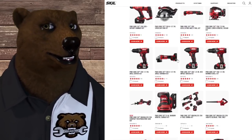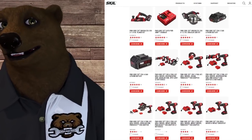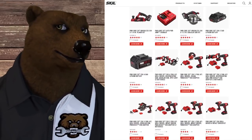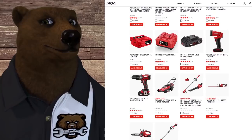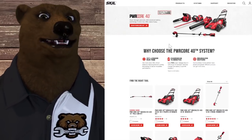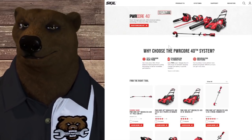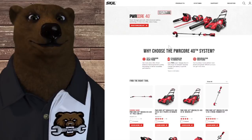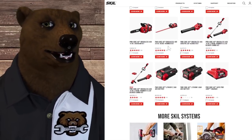With all the tools that you'd probably be looking for in a 20-volt system here. And they have some great chargers also. They have the jump chargers and whatnot, and an array of batteries and all sorts of other fun stuff. Now they also have a 40-volt PowerCore 40-volt system. This again is outdoor power equipment. This is for people looking probably more on a budget who aren't looking for the EGO 56-volt line. They've got mowers and trimmers and all that kind of jazz.